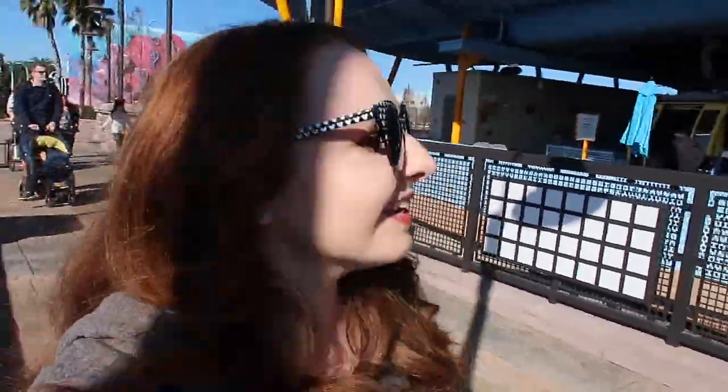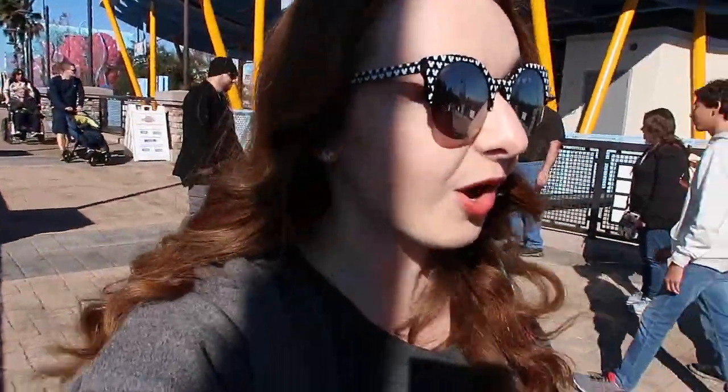Okay, so our day of resort hopping continues at Pop Century. And this is one that I have not explored too much. I feel like I just got to get oriented with Art of Animation when we stayed there in August. And so I haven't really explored the grounds of Pop Century too much, so I'm excited.